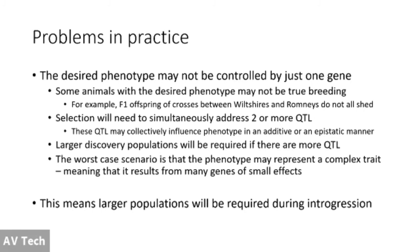The desired phenotype may not be controlled by just one gene, and that means that some animals with the desired phenotype may not be true breeding. That's going to make it a bit harder. Selection might need to simultaneously address more than one of these QTL. Larger discovery populations will be needed.